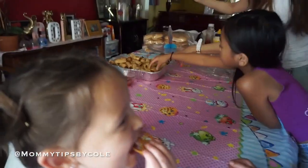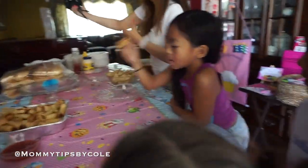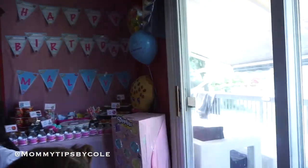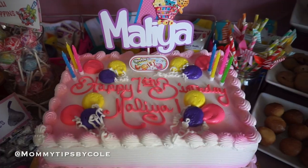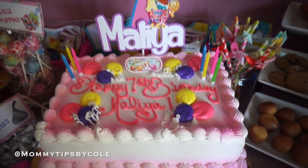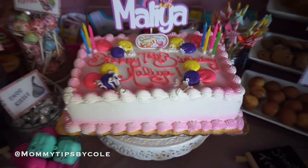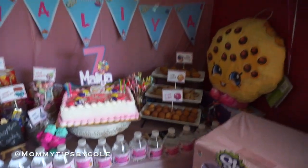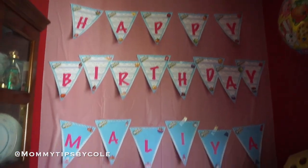What are these called? Lumpia. Lumpia Shanghai. Damn, the lighting sucks here. Nick. Sorry, you gotta stand in front of there. Yes, so, like that. That stuff is so good. Okay, there's Maliya's cake with the topper from Etsy and her candles. And that's what the whole setup looks like. Pretty much. Ta-da! And the blind box and all that.